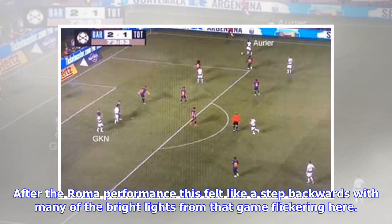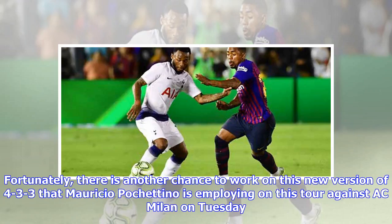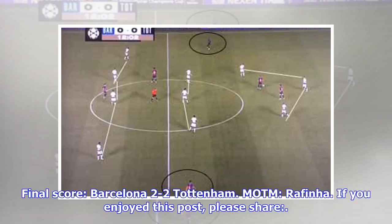After the Roma performance, this felt like a step backwards, with many of the bright lights from that game flickering here. Fortunately, there is another chance to work on this new version of 4-3-3 that Mauricio Pochettino is employing on this tour against AC Milan on Tuesday. Final score, Barcelona 2-2 Tottenham. MOTM, Rafinha. If you enjoyed this post, please share.